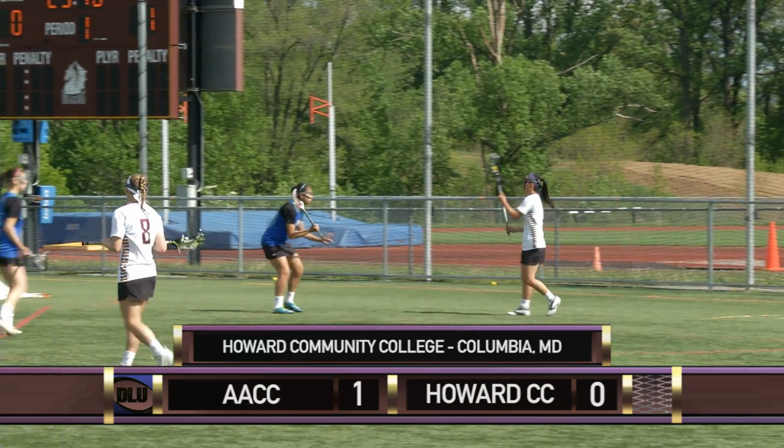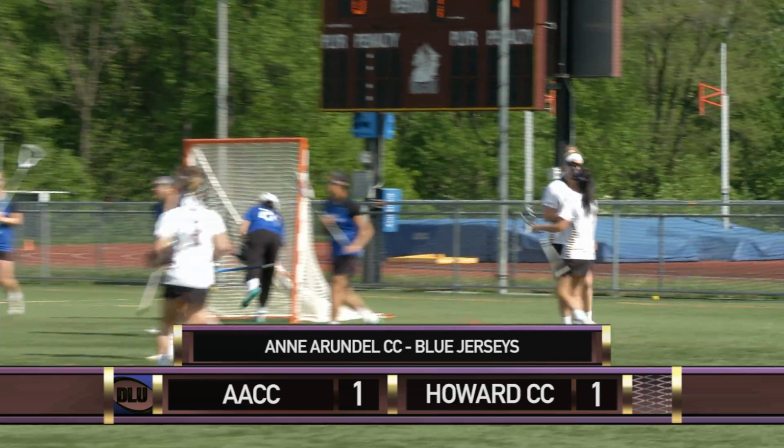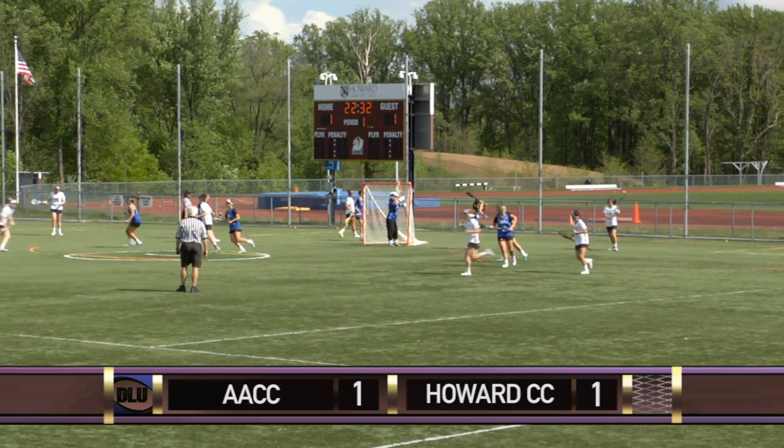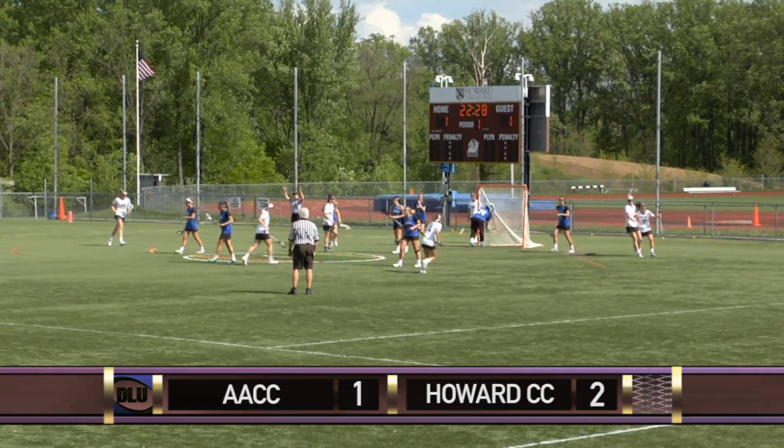Howard does a nice job of taking their time and working the ball around and waiting for Cassidy Delaney to cut in. Power for a corner goal by Delaney. Sylvia Kim is doing an excellent job of setting up the plays from behind the cage. She's so fast, Anne Arundel can't keep up.